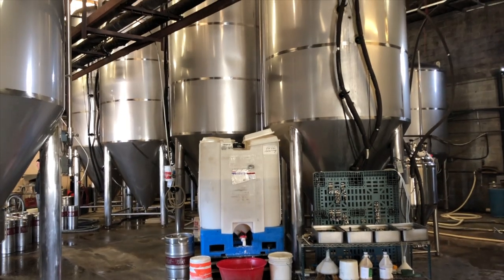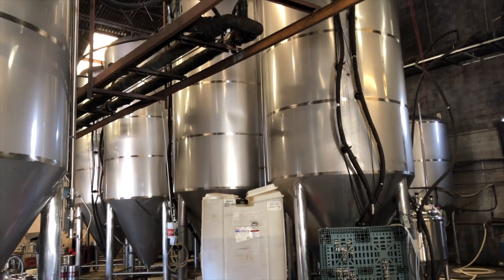The brewing process is hundreds of years old. It's not anything to do with technology. You just let it steep in hot water for 115 minutes.